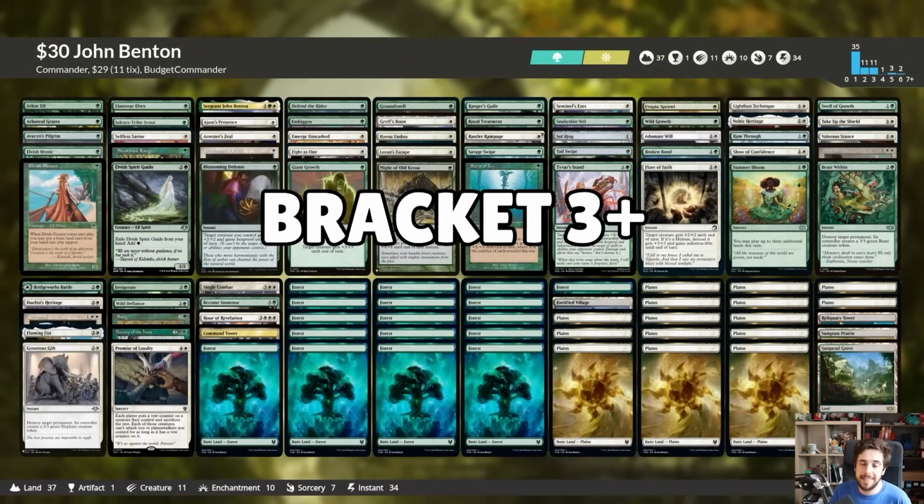So yeah, John Benton is a house. It's incredibly oppressive. It's very simple to pilot, and it's definitely upper ranges of bracket 3, this list by itself, even though it's incredibly budget friendly. I think this is something that if you do throw more money into it, it could definitely be a very scary bracket 4 deck. But with $30, upper tier bracket 3, though, even if people are saying, let's play a bracket 4 game or whatever, let's play high powered, you wouldn't feel overclassed having a John Benton on the battlefield, like a $30 brew. It's that strong, really.